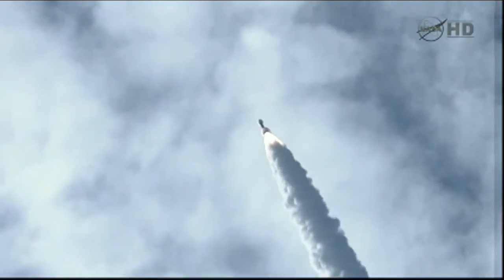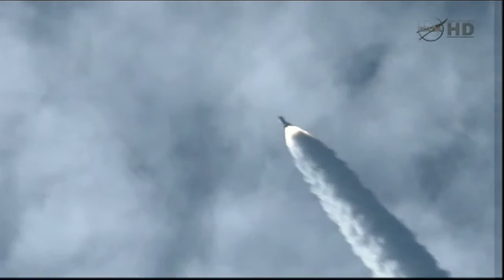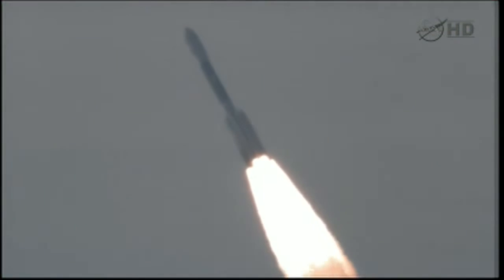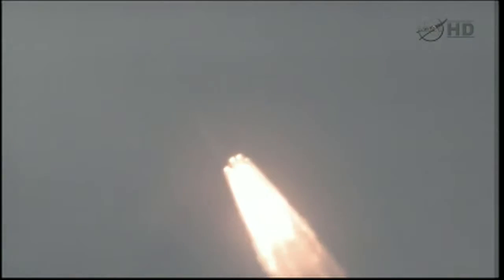Mark, 29 seconds. Mach 1. Vehicle now going transonic. 35 seconds in. 38 seconds in. Max Q. Maximum dynamic pressure in the vehicle.